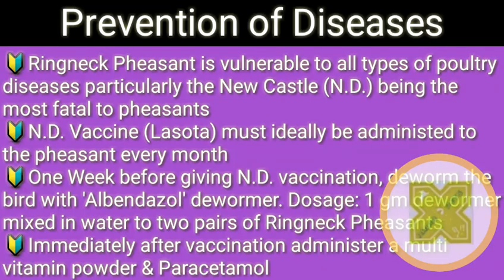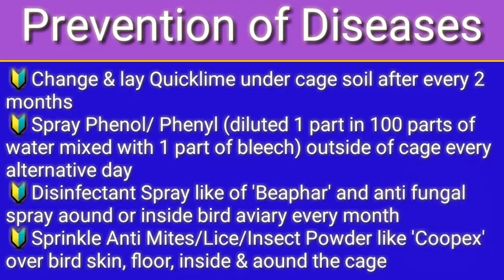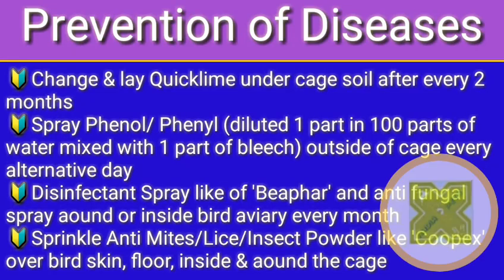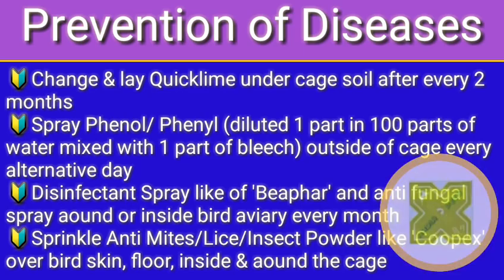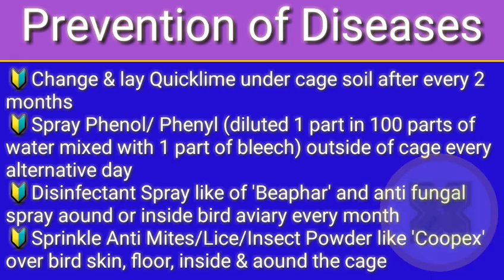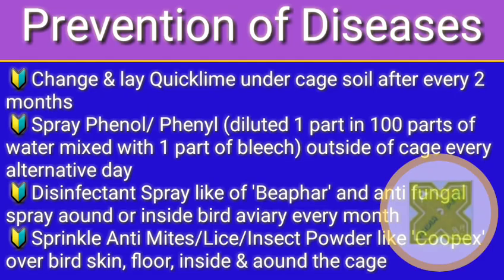Immediately after vaccination, administer a multivitamin powder like Vitasol and paracetamol, and change and lay quick lime under the cage soil or on the cage floor after every 2 months. Spray phenol or phenyl diluted 1 part in 100 parts of water mixed with 1 part of bleach, that is a virus killer, outside of the cage every alternate day.